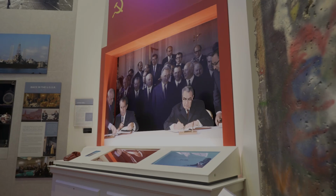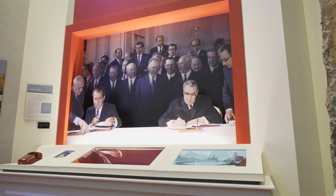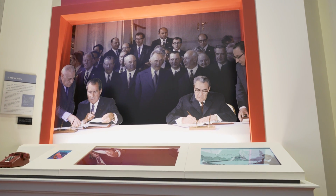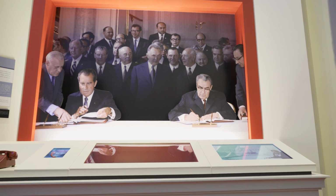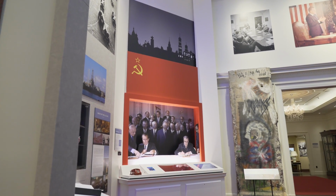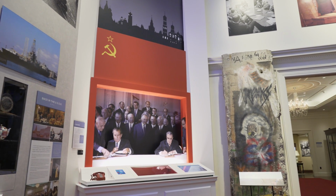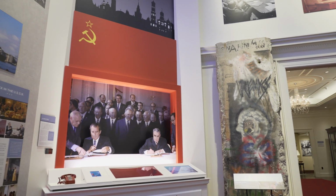But then we move on right next to it to the signing of the SALT Treaty, this treaty that Nixon negotiated himself, a nuclear arms treaty with Russia, and that's the first step in détente, breaking down the barriers of that Cold War, and that's why immediately next to it we have the Berlin Wall.